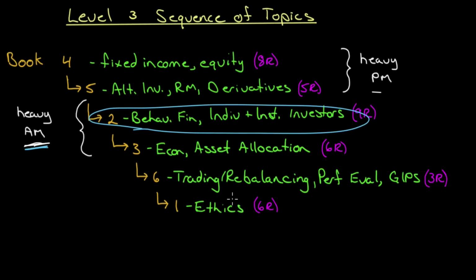There are only 3 readings here. It's almost like an afterthought. Trading and rebalancing and performance evaluation. When I say an afterthought, don't take that literally and say, oh, I can ignore it. It just seems like it's kind of out of place. They could have put trading and rebalancing, I think, well within Book 4. It makes sense to be there. Performance evaluation, I think they probably could have put into Book 4 as well.